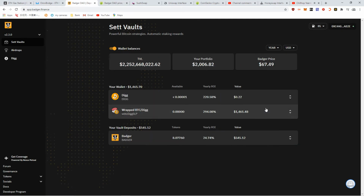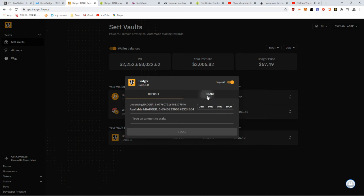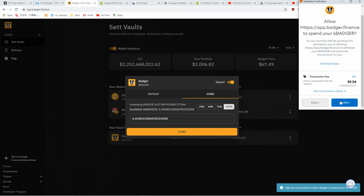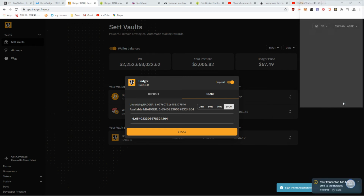Hopefully maybe this will keep some of you away from doing this. So I have deposited. Now you have to stake. So not only do you have to deposit in there, you have to then do another stake transaction, which costs another, okay, you have to approve, which is another token.